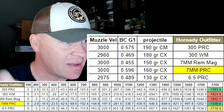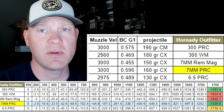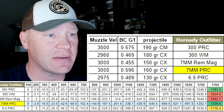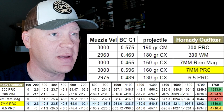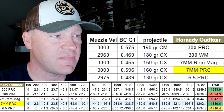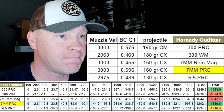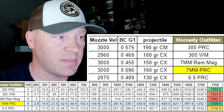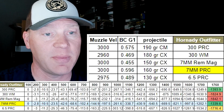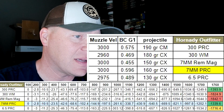Mainly, in my opinion, because it's got that 190 grain PRC with the boat tail, high BC. In this instance, the 300 PRC beats the 6.5 PRC and the 300 Win Mag and the 7mm mag by far. That's more so because of the boat tail construction and the weight and the BC.